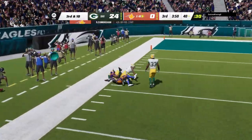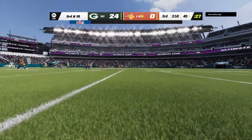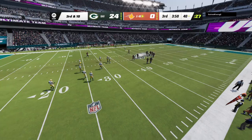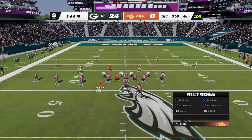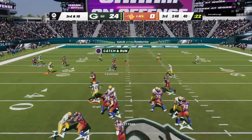And he drops it incomplete, and their struggles continue here. We saw this a lot in the first half, and it continues. These receivers just not able to get much separation. So that means they have to win the 50-50 balls. They've got to go up with the defender and find a way to start coming down with them. And this time, contact and another incomplete pass.